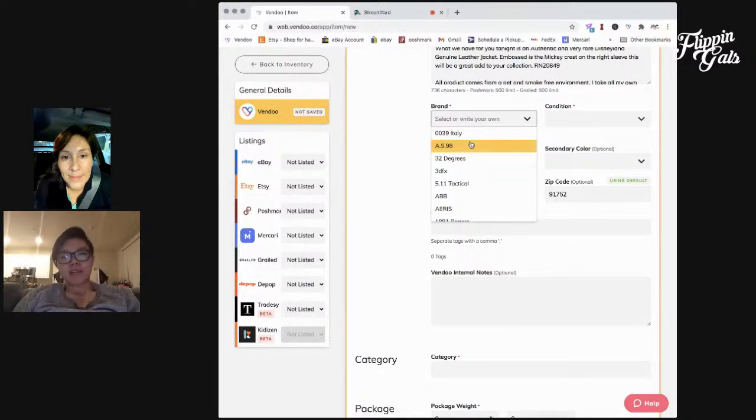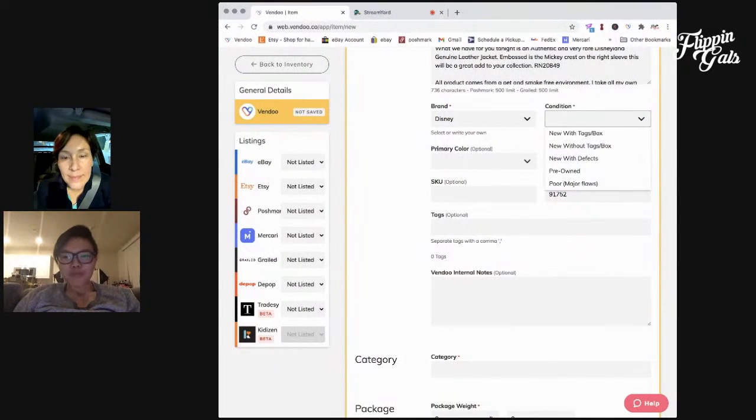And then you're going to go into brand. There is a drop-down menu that shows you what brand they are. As soon as you start typing Disney, the name Disney will pop up. All right. Following so far, Marina? Yes, I am. The next thing is condition.